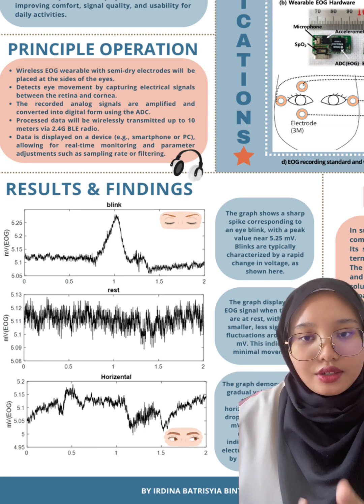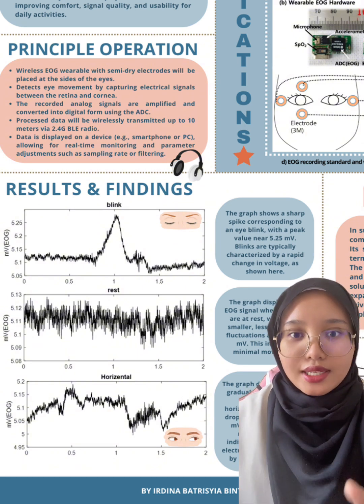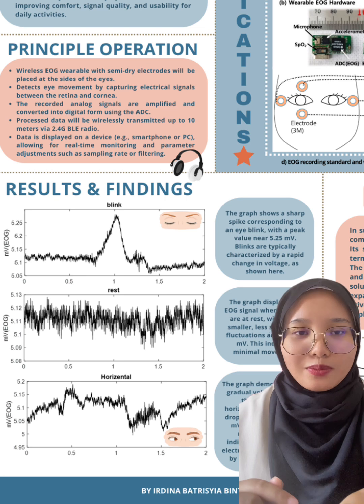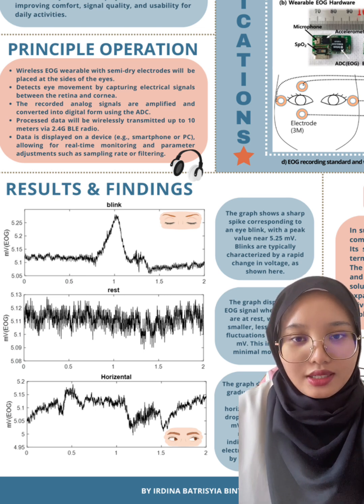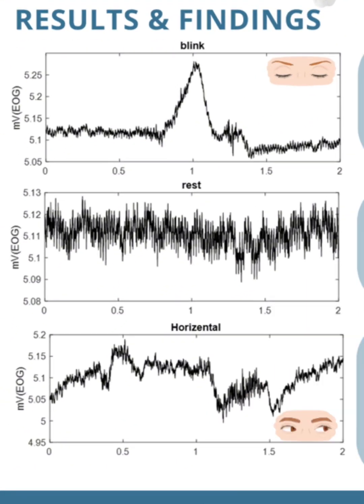Now, let's take a look at the results and findings. So the graphs here show different EOG patterns detected for blinking, resting, and horizontal eye movements. The signals were stable and clearly distinguishable, proving the accuracy of the wearable system. For the first graph, which is for blinking, it shows a sharp spike corresponding to an eye blink with a peak value near 5.25 millivolts.